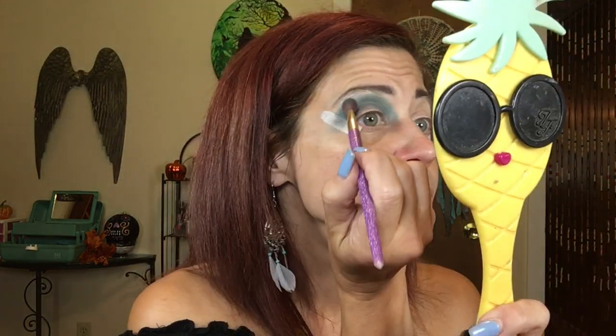Now, please don't kill me for saying I hate Wet n Wild eyeshadow. I know that a lot of people really like it, and it works for a lot of people. Just for me, it doesn't. Every single time I have done an eye look with Wet n Wild, other than this palette, it looks like garbage. So I'm just adding this blue color to the crease.